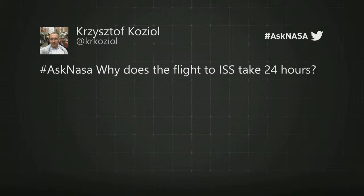Houston, SpaceX, station on the big loop. Station is ready for Dragon hatch equalization. Houston, copy. SpaceX copies. You just heard a call from the crew to Mission Control Houston, as well as Mission Control at SpaceX, that the crew is ready for hatch equalization.